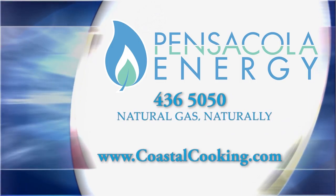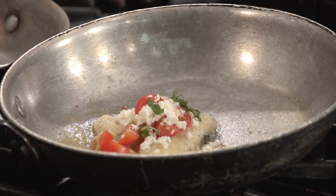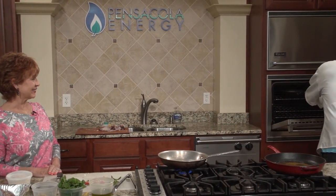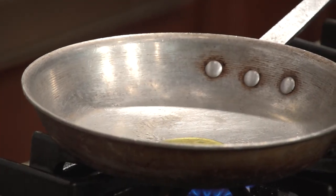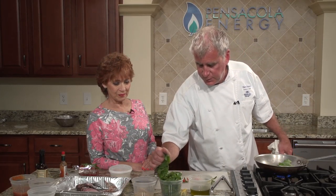www.coastalcooking.com. All right. So we're going to finish with a few tomatoes. Got a little bit more feta. We've got that fresh basil on there. We're going to put it in the oven for just, say, 2 minutes, just so the cheese is melted a little bit, at 350. Okay. Perfect. And that's it. Then we're going to get this going. Spinach? Yeah, I've got some awesome spinach from the garden. A little spinach here.